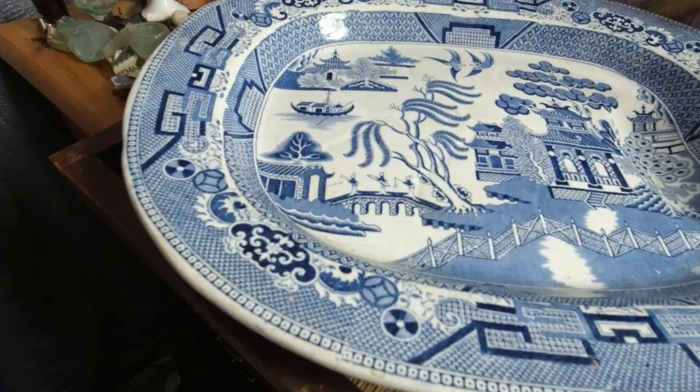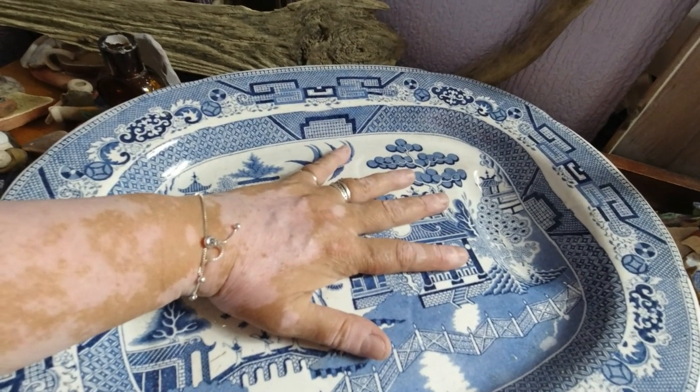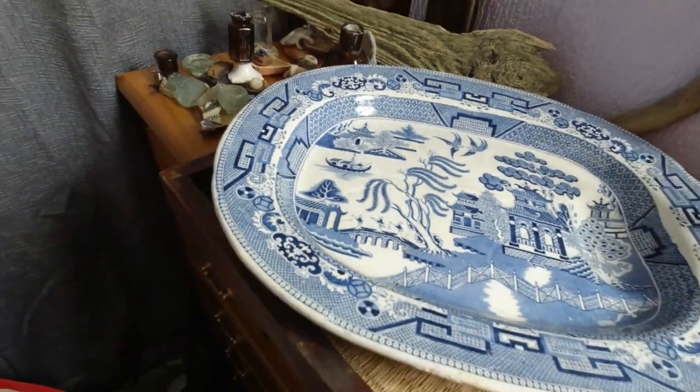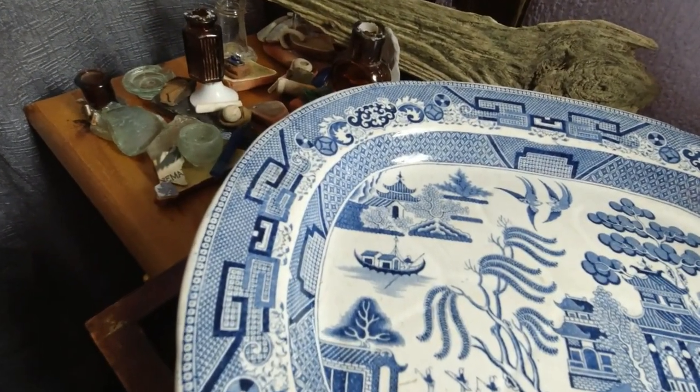So yeah, it's lovely. It's massive. If you can put my hand on it, you can see, it's absolutely gigantic. I put my gammon joint on there and it looked like nothing. But if we ever have a 30 pound turkey, we can put it on there, can't we? But yeah, look at it. I got it for a pound.